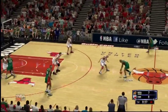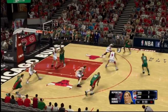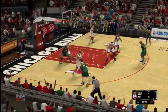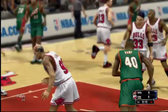A moment to check in with Doris Burke. Doris? Well, I spoke with the head coach of the Bulls. Though they lost the first meeting against this team this year, coach isn't worried about what they can do on the offensive side of things, saying, we dropped the first one, but I still think we can put up a lot of points on this team and get a win. We just need to make sure the ball is moving.